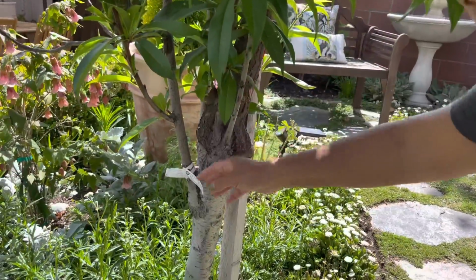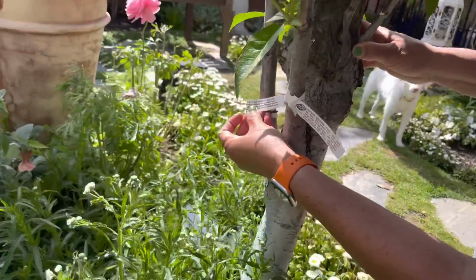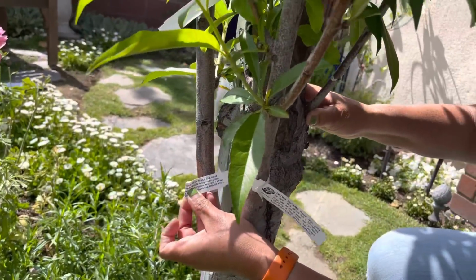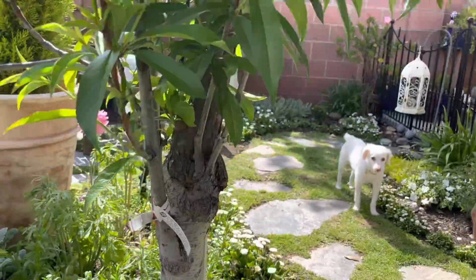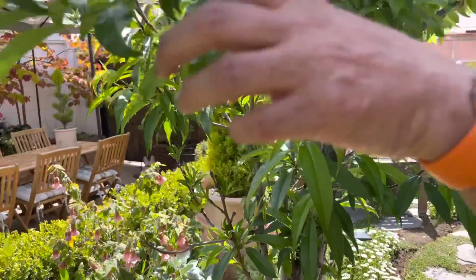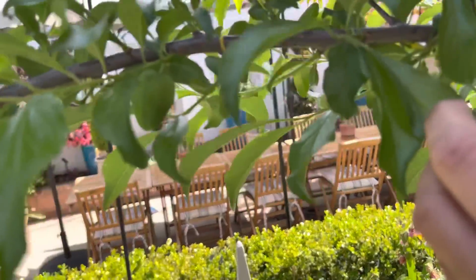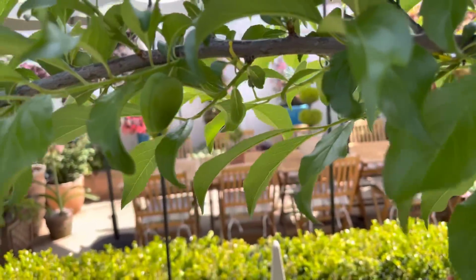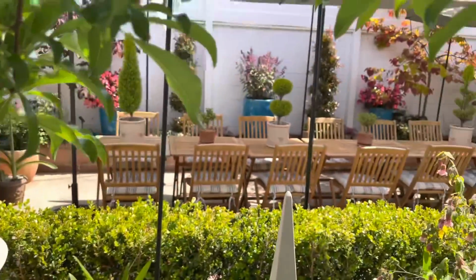I usually try not to keep the tags on because I don't want them to get choked out. But we have the Alberta peach. That's her right here. And if you notice, we have a lot of little buds and a lot of little fruit. This one's the plum. So we have all the fruit right here. Look at that. Look at all that fruit. So we're really excited. It's like a medley of a fruit cocktail.